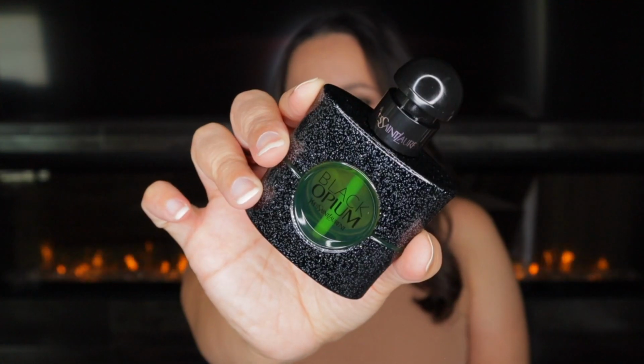The fig in here didn't used to come off like coconutty, but there's something, I'm getting a little nutty and kind of a creaminess in this one, and I'm starting to pick up on the coffee more. I believe they have both fig and fig leaf, so there is something green about this one, but it's very slight. So again, that is a Black Opium Illicit Green.